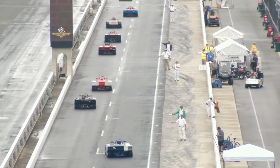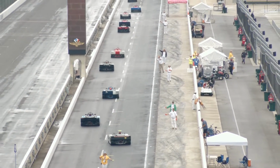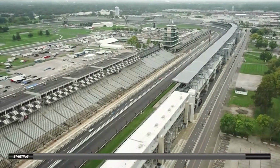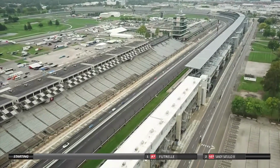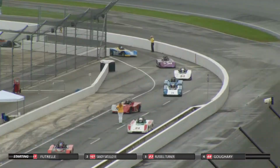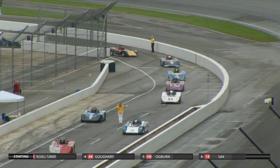The 2 drivers in the second row are both super sweep eligible. One is James Goffrey. He'll be starting 4th in the number 68. If he wins this, he's got the super sweep. But if Goffrey finishes 5th or worse and C. Russell Turner ends up with the win, who starts 3rd, it's certainly possible he would get the super sweep. So there's lots to play for there.